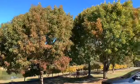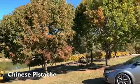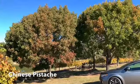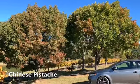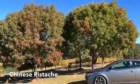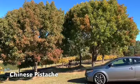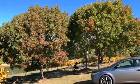These are Chinese pistache trees. They're just now starting to get their color, but they are just beautiful. There'll be 2, 3, 4 different colors on here at one time. So pretty. And these grow really fast. They're drought tolerant, heat tolerant, fast growing, good shade trees, and great fall color.